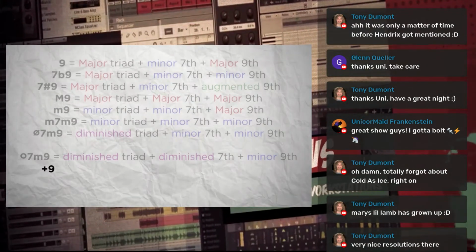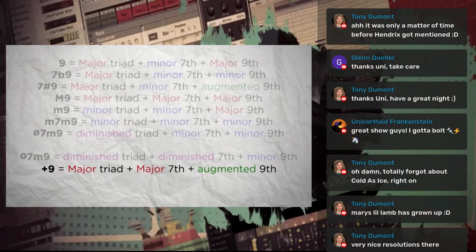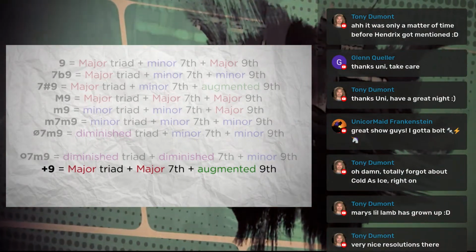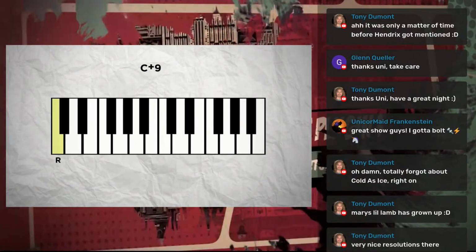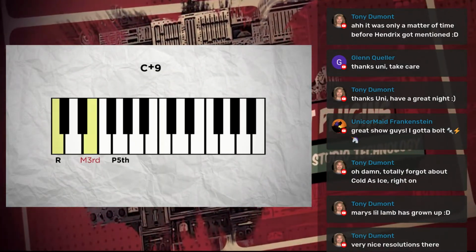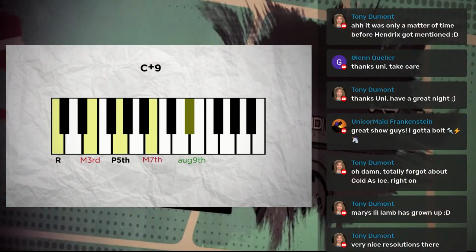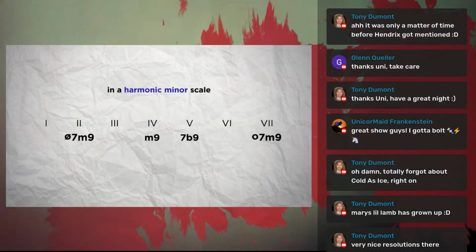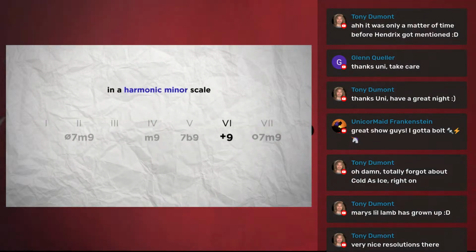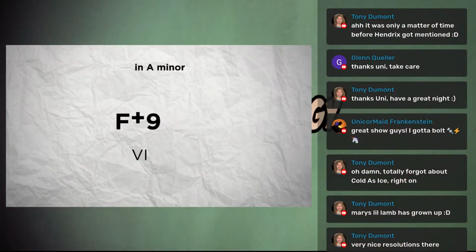The augmented ninth chord is made of a major triad with a major 7th and an augmented ninth. That can be noted +9 or augmented ninth. So for a C augmented ninth chord, that would be the root note C, the major third E, the perfect fifth G, the major 7th B, and the augmented ninth D sharp. That's a type of chord that is more often used in a minor tonality on the 6th degree. So in A minor, the 6th degree would be F, and we could have this chord progression.